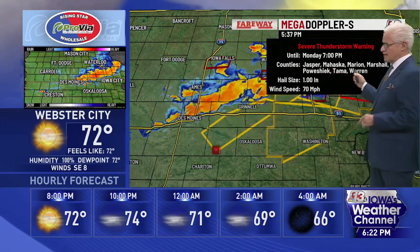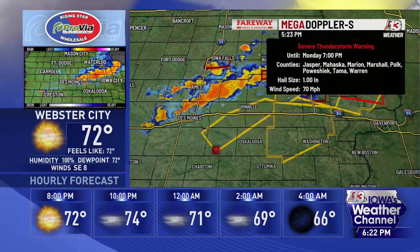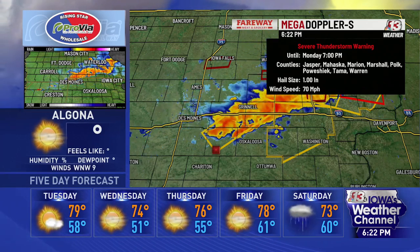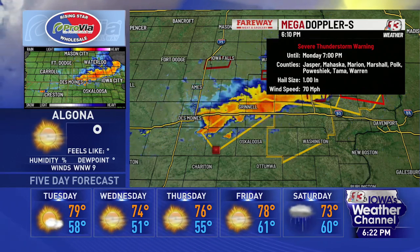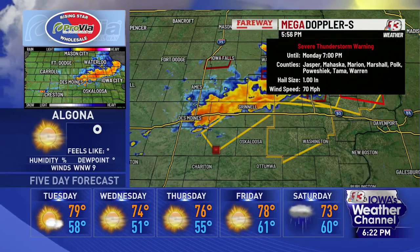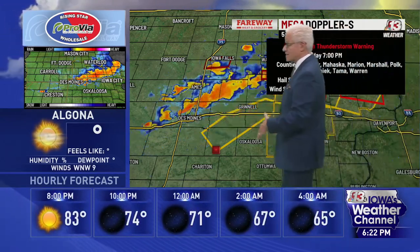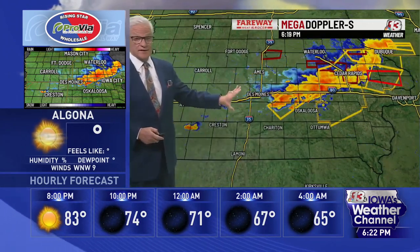But you can see that severe thunderstorm warning in that broader outline until 7 o'clock for Jasper, Mahaska, Marion, portions of Marshall County, Polk County, very southeastern, very small edge of Polk County, and then Tama down into Warren County. And all of that now is shifting fast down to the south and to the east as it really picks up speed. This cold front will continue to press through, and as I said, and Jerry Ann as well, this is going to be some wonderful relief for us. We're seeing much less precip falling here in the central Iowa area.